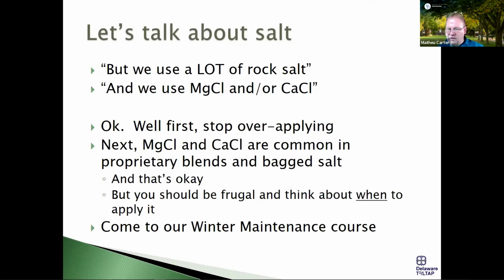And so, if I counter with that, a lot of times folks will say, yeah, but we use a lot of rock salt. And to which I say, well, stop that, right? Why do you want to waste money? If you're using more road salt than is necessary to achieve your winter maintenance goals, then you need to examine your practices, because we know across the country lots and lots of agencies have used better and better strategies, not just the use of brines, but other strategies to minimize their use of salt and still get good results for winter maintenance. So we don't have to use excessive amounts of rock salt.